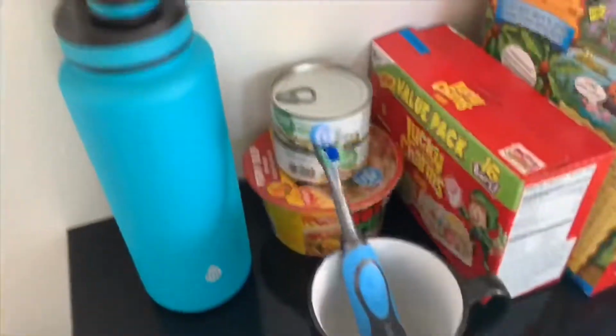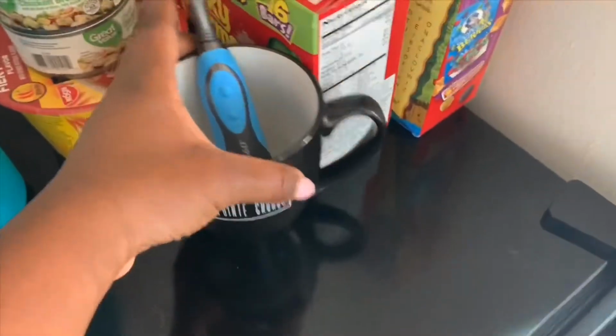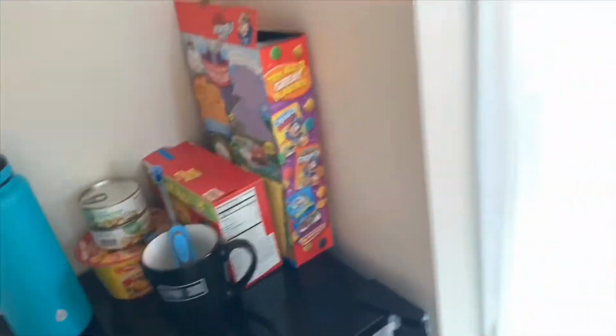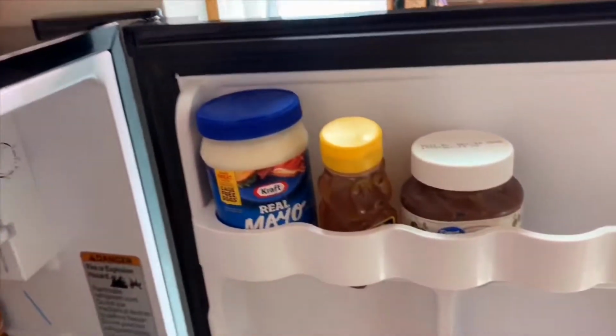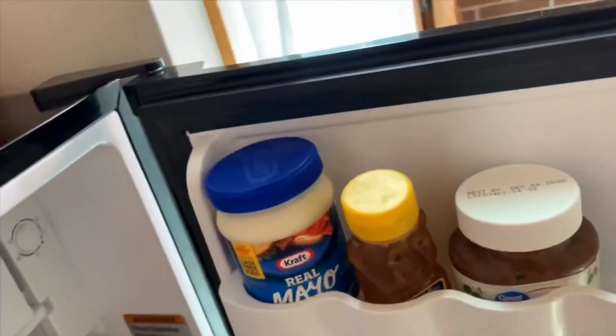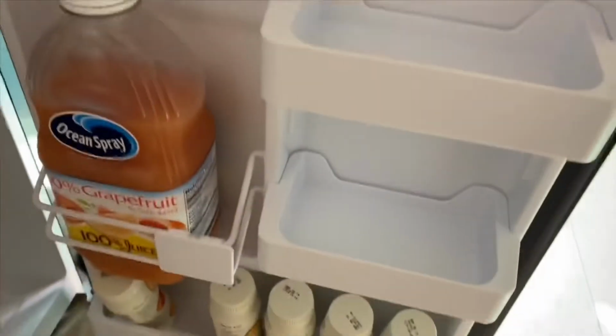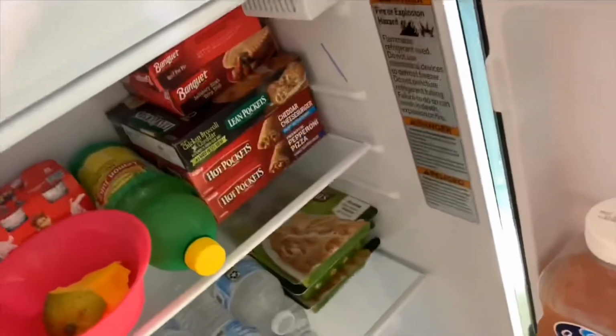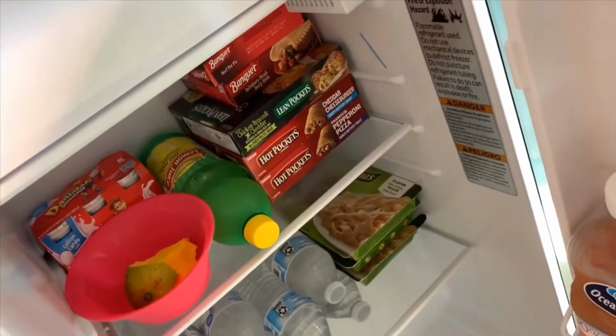I don't want my toothbrush to go in the bathroom, so that's why it's here sitting in my mug. It looks weird that way, but I don't really care. And then we open this up. Got some Nutella, some honey, some mayo for my tuna up there. Yogurt, grapefruit juice. Couple microwavable foods, more Danimals, lemon juice.